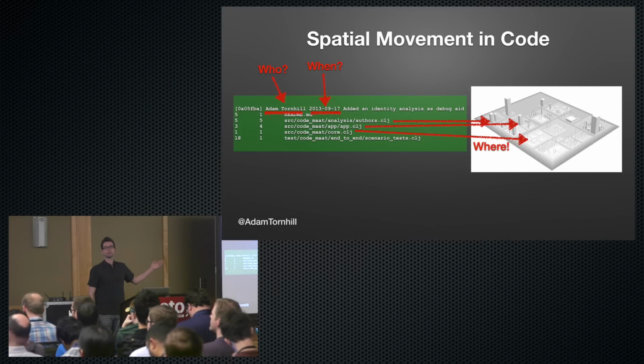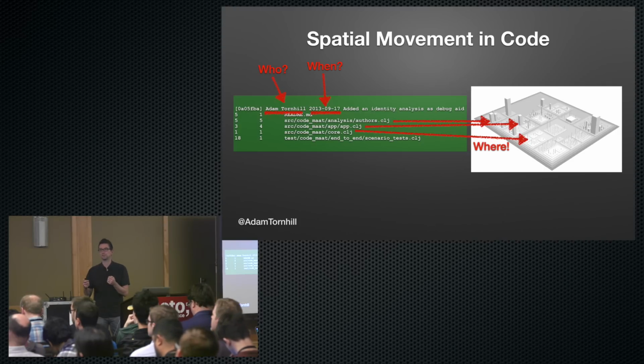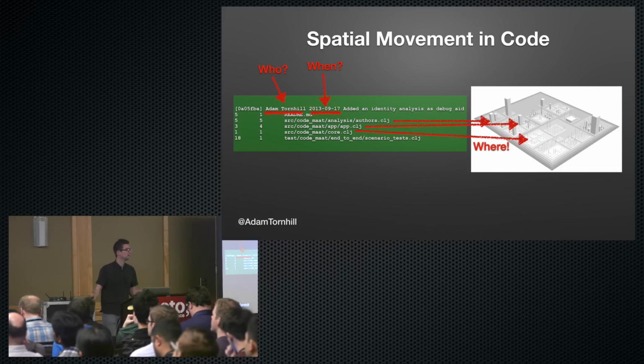And what you see here is a simple example. It's a single commit by a single developer. But you see that each time we make a commit, our version control system records a lot of valuable information. For example, we see who did a commit, when did the commit take place, and the most important piece, where in the code did the change take place.